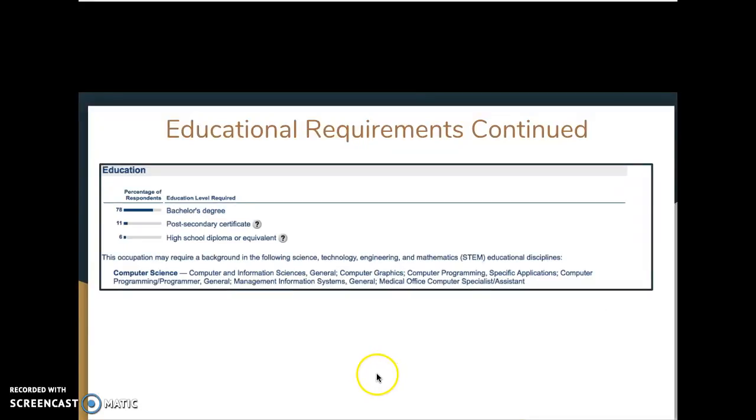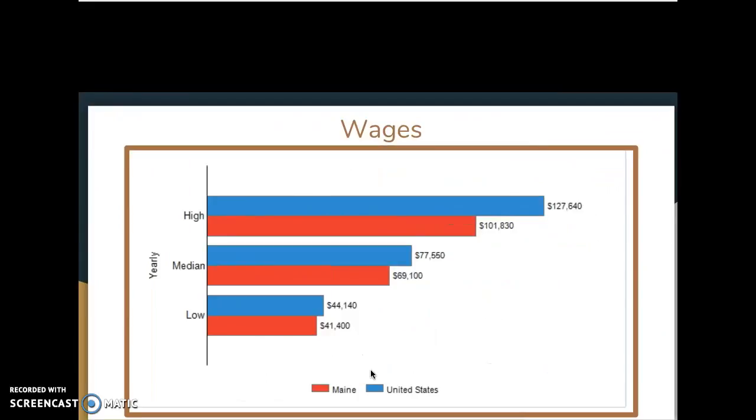Here's just a screenshot of educational requirements. Wages for computer programmers vary depending upon where you live. When you start out in Maine, it may be around the $41,000 mark, but it all depends on where you work. And you'll notice within no time you will earn your way into six figures.